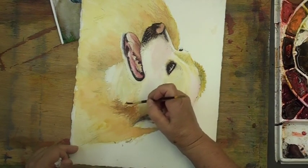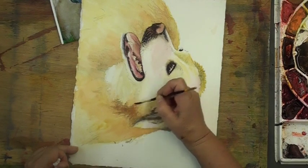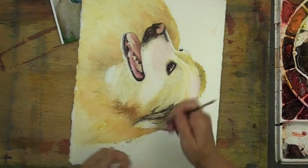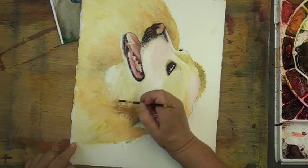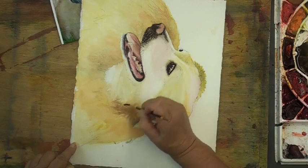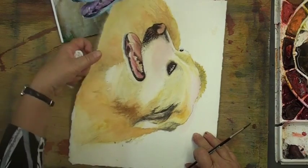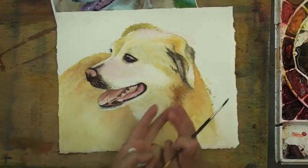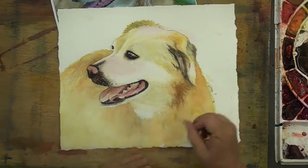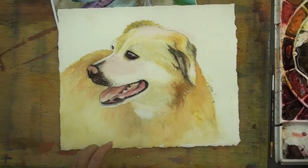Again, soften, soften, soften. And the good news is, even if it gets dry, this paper will, because the color is non-staining, you'll be able to do it. I'm working on Arches 140 cold press paper. And another beautiful thing about that is every time I layer another color, it doesn't activate the color underneath. So that allows me all this freedom to layer, layer, layer, layer, and not lose the color underneath.